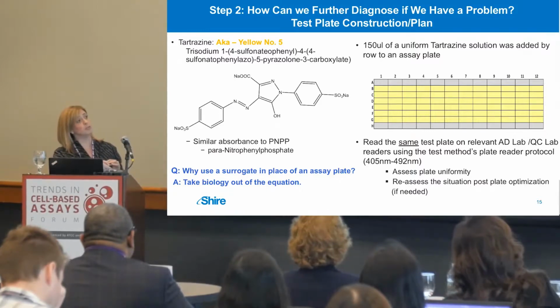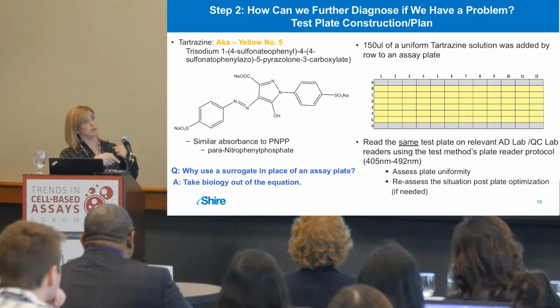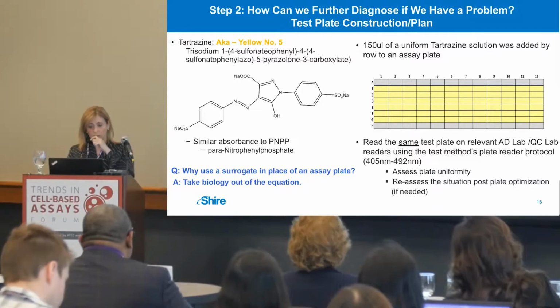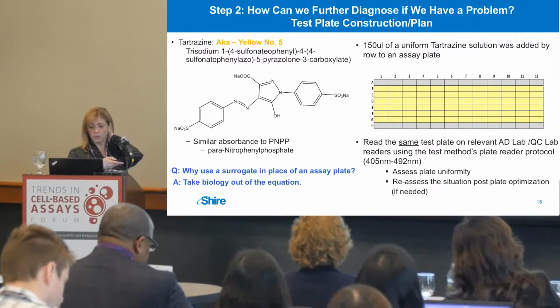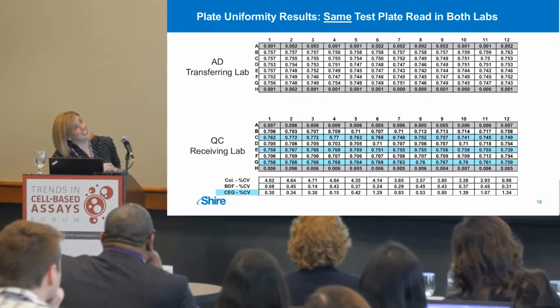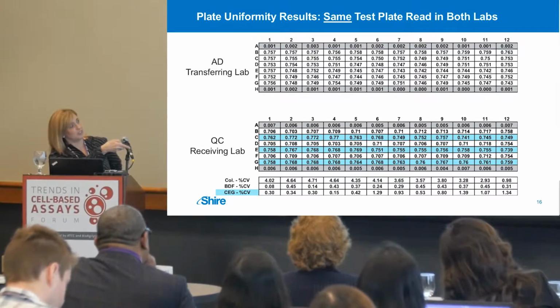And we did a uniform dose across the plate. We don't use any of our outer wells or rows at Shire, so that's why those are grayed out. It should be grayed out here as well. This tartrazine was put everywhere uniform. We read the same plate in AD and QC, this test plate in both labs, and I have the ODs there, and this is what we found. This was the result of this one test plate. This is a complicated slide, so I'm just going to click first.